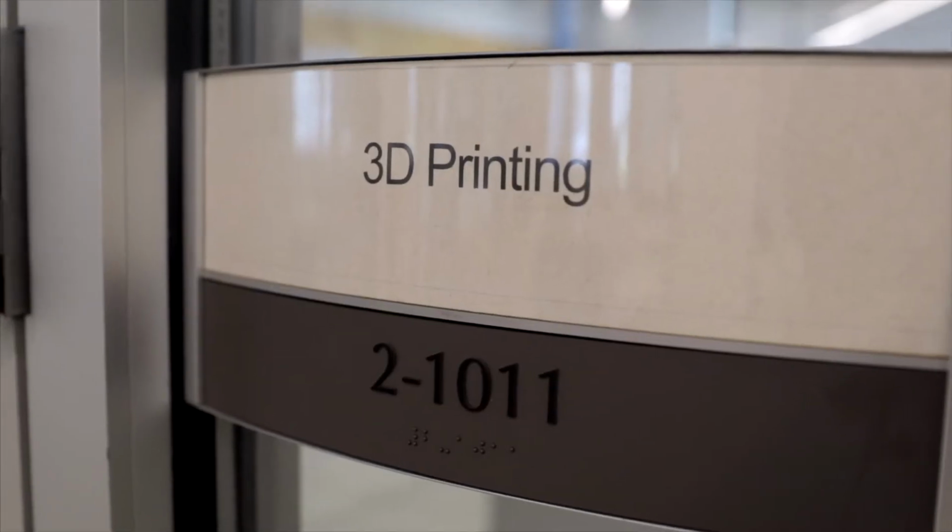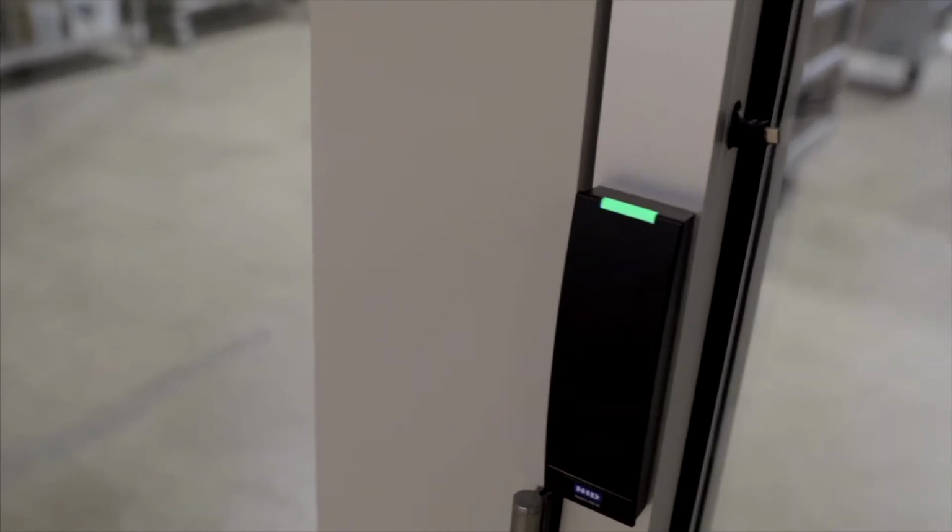We're about to go into the 3D printing room here at the Build Space and take a look around at what the technology can do and what it can do for us.